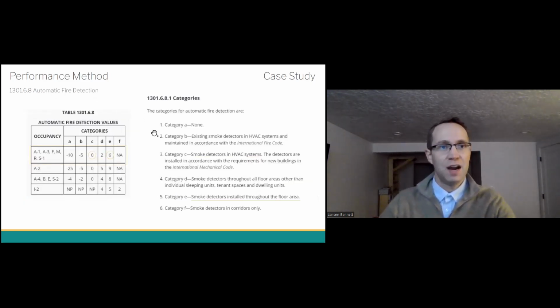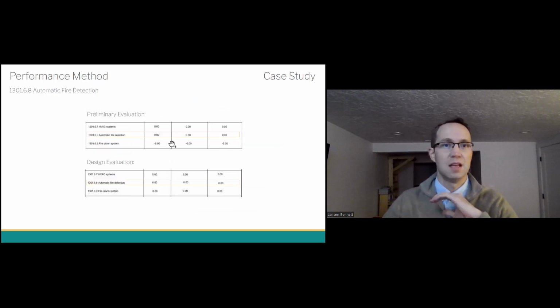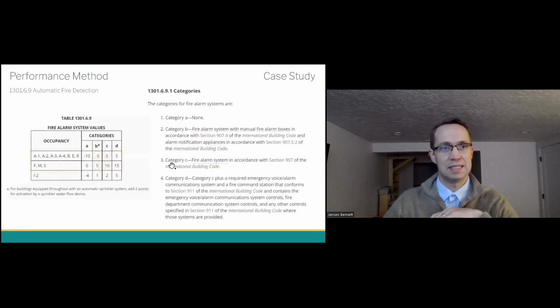For the automatic fire detection, we went from a category C, with smoke detectors only in the HVAC system throughout the building, to smoke detectors installed throughout the floor area for an additional 6 points. So from 0 up to 6.